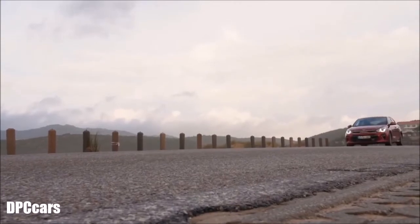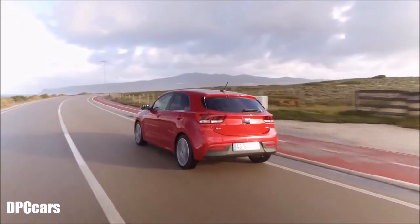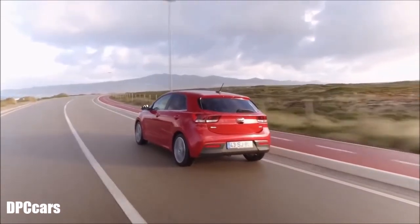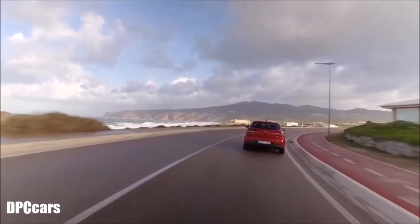Our test car features the new 3-cylinder turbocharged petrol engine with 100 brake horsepower, and this is combined with a 5-speed manual gearbox. The car does not really offer a lot of power in low revs. If you go above 3000 up to 6.5, where the red area starts, it really offers loads of power. It's quite agile, and I think on top of this you really get a nice sound for a 3-cylinder as well.